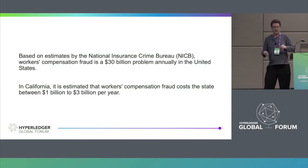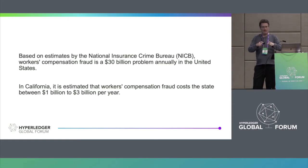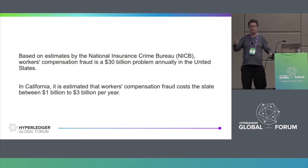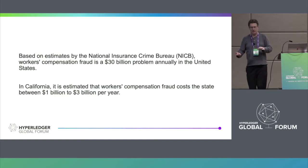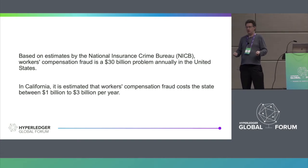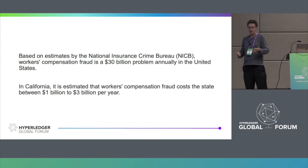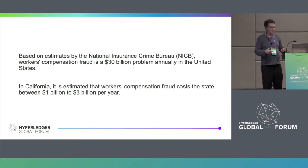So in other words, the proof of existence that a patient going to a doctor hasn't happened before, the proof that the doctor is board certified, the proof when you go to the pharmacy that the medicine has been prescribed only once. It's basically a supply chain issue. So take anything you hear about the supply chains with Walmart and McDonald's and the various other companies you've heard about on the ledger, and imagine applying that to workers' comp.